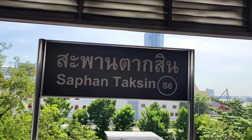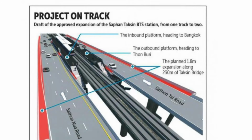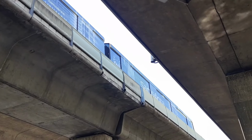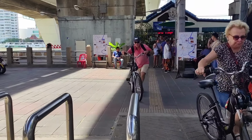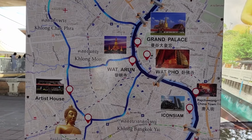Welcome to Sapan Taksin. You notice that this is the only single lane track on the entire BTS. It's going to be a two lane track in the future, but they've got a plan. Right, let's go across. Here we are at Sapan Taksin Boat Pier. This is where you get your express boat up and down the river, the tourist boat. It is fantastic. There's a map of the lay of the land.